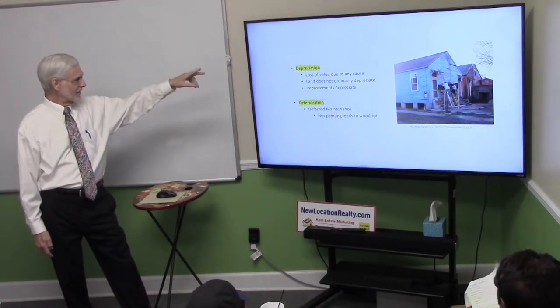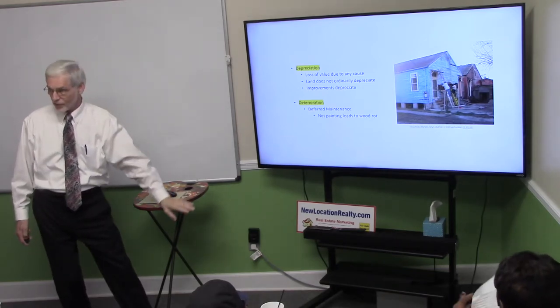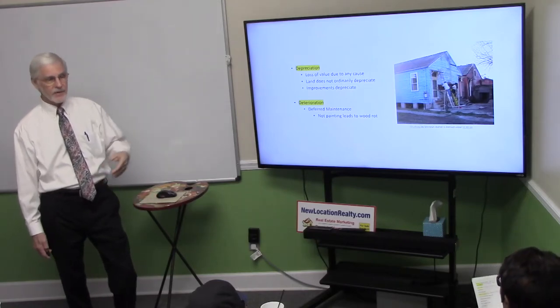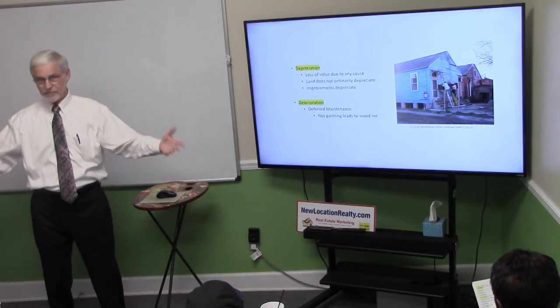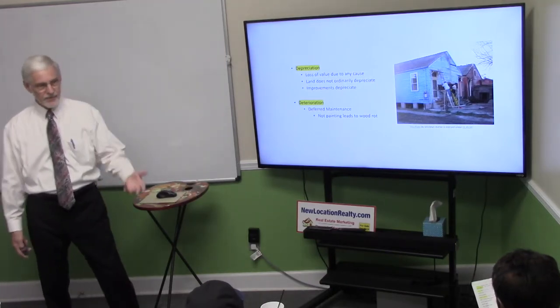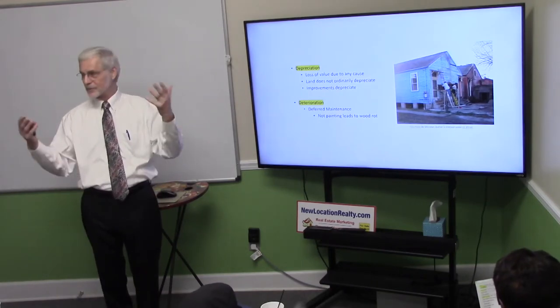Depreciation could be from any cause; deterioration is your cause, really. You didn't take care of it. Depreciation could also be that the neighborhood's changed and all the houses are in horrible condition, and the appraiser says, here are my comps. Yours is not worth what you think it is.